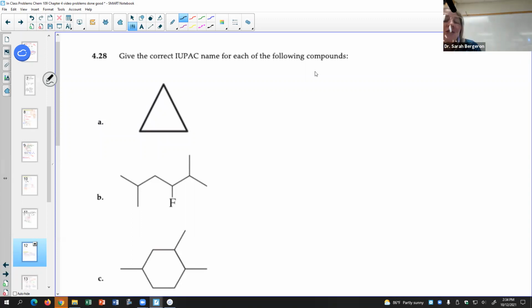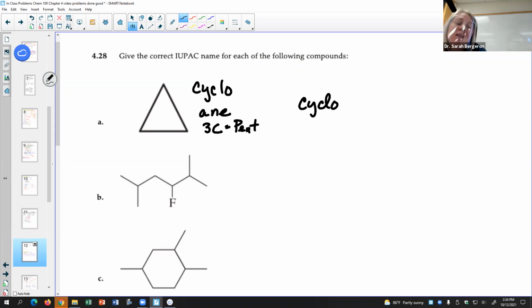Okay, give the correct IUPAC name for each of the following compounds. All right. I want to list the characteristics, then we're going to name it. So kind of like what we did before. So what do you notice about this? It's a cyclo. And what else? Only carbon-carbon single bonds. So we have a what? An ane, like an alkane. And how many carbons are in here? 3 carbons. So you see how I pulled out my pieces of information, then I go build my name. So what should we call this? Cyclo, and 3 carbons is prop, cyclopropane. That's the easy one.